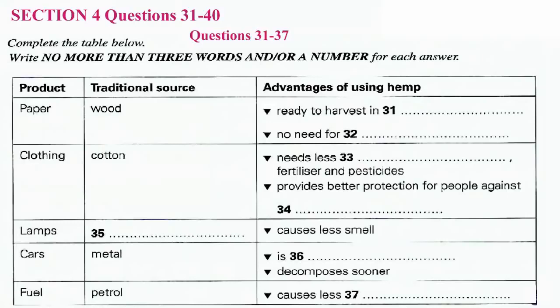But another way in which hemp is the superior material is that it's more effective in blocking out UV rays from the sun, which can cause skin cancer. To top it off, clothing made from hemp is very comfortable to wear.